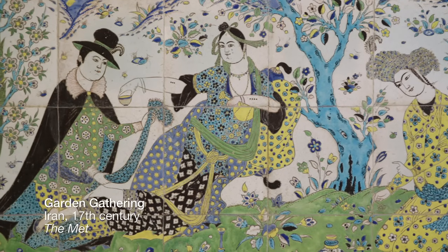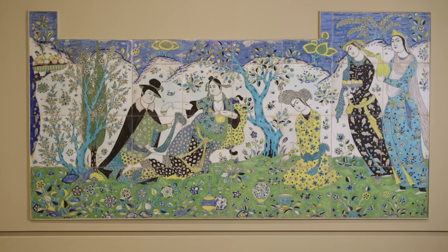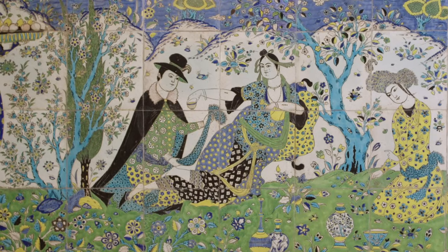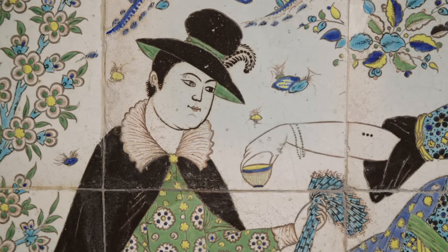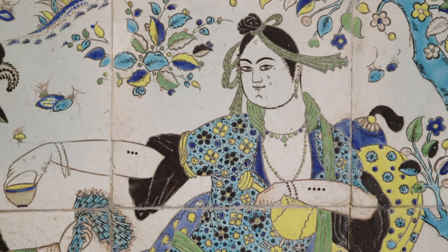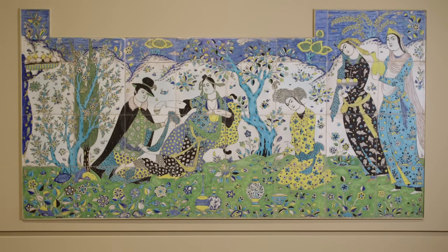And this tile panel has a typical scene of what would have gone on there. The tile panel depicts a woman in a rather provocative pose, handing a glass of wine to a European suitor. Now, whether this woman was a proper lady or not a proper lady is up for discussion, but the basic idea is that La Dolce Vita was alive and well in Isfahan in the 17th century.